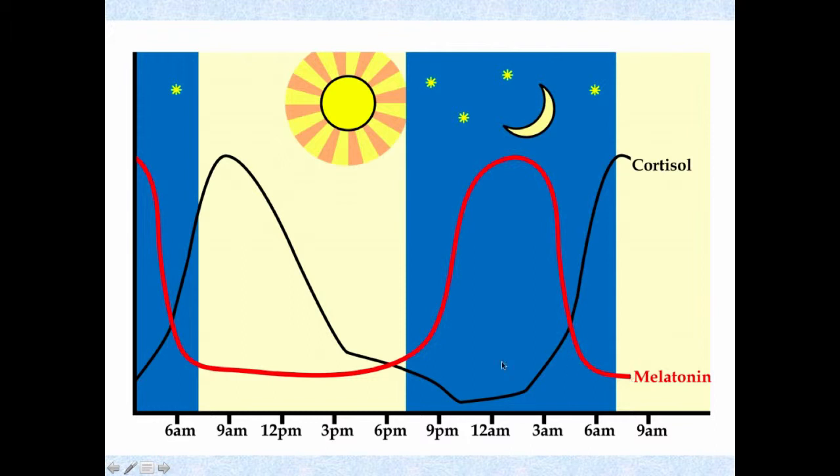Now, what we see with cortisol is the opposite pattern. The levels of cortisol begin to rise a few hours before waking. They continue to rise after waking, and then they reach their peak not too long after waking, and then start to fall throughout the day. Okay? So this rise in cortisol just before waking actually is helping the onset of waking.